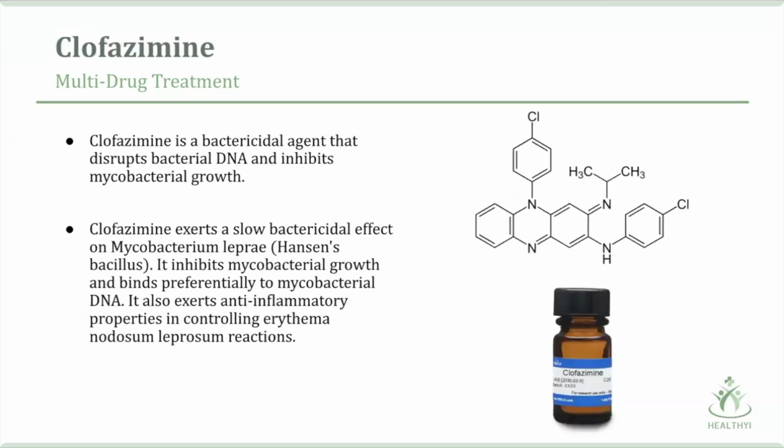Clofazimine is a bactericidal agent that disrupts bacterial DNA and inhibits mycobacterial growth. It exerts a slow bactericidal effect on Mycobacterium leprae, inhibits its growth, and binds preferentially to its DNA. Clofazimine also has anti-inflammatory properties that can help control erythema nodosum leprosum reactions.